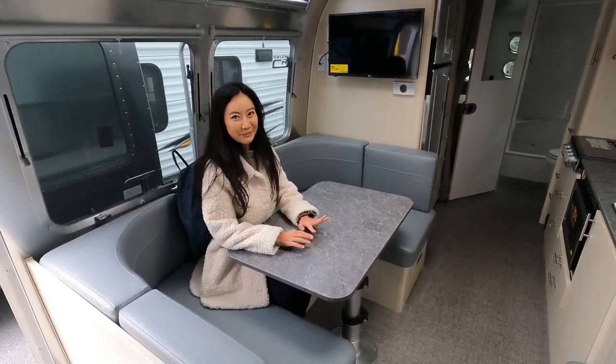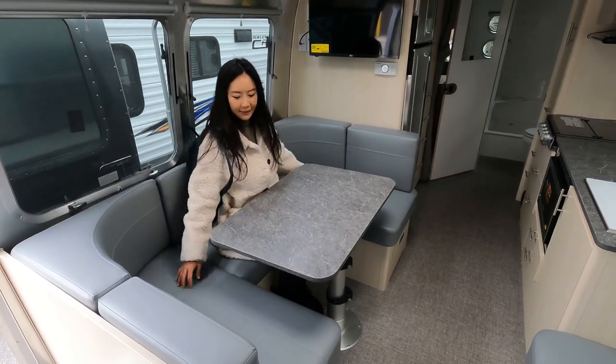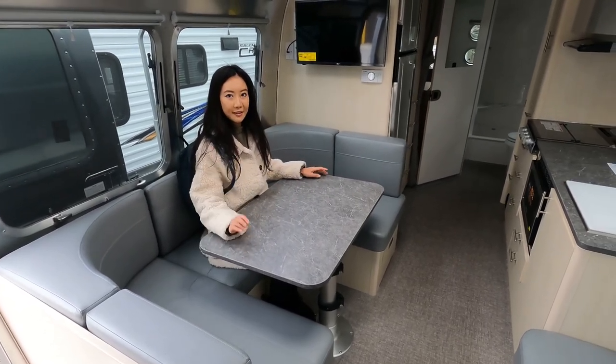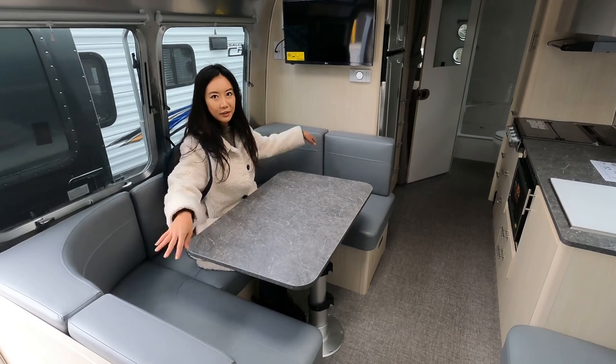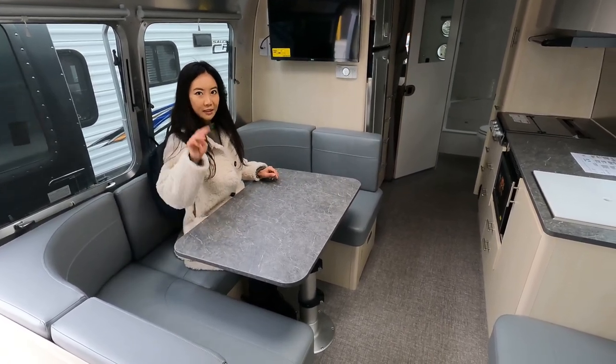It's pretty comfortable. With three people? Comfortably? Yeah, I think 3 adults, maybe 4 kids. I mean, 2 adults and 2 kids can probably sit here. But adults, 3.